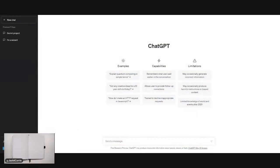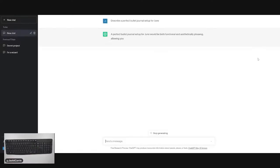So first of all, we need to open up ChatGPT. It's probably a good place to start. So you can see we've got our ChatGPT window here. I'm going to move my journal out of the way so I can actually type. I figured that for our setup, we're going to try and do it for June in particular. So we're going to ask it to describe a perfect June bullet journal setup. Or should we say bullet journal setup for June? We're going to say bullet journal setup for June. And we'll see what it says. Hopefully, it's something that I can actually do.